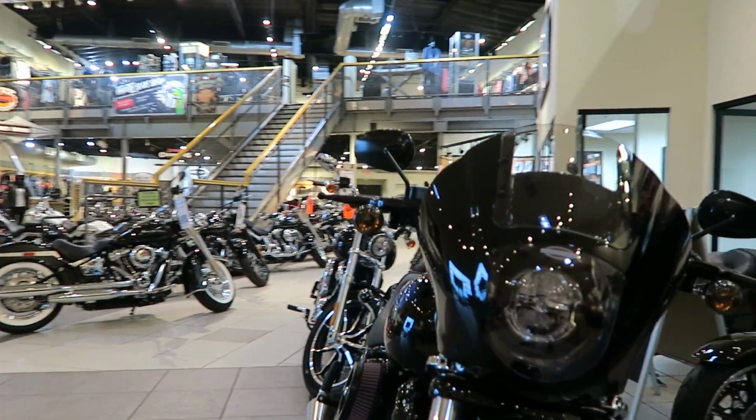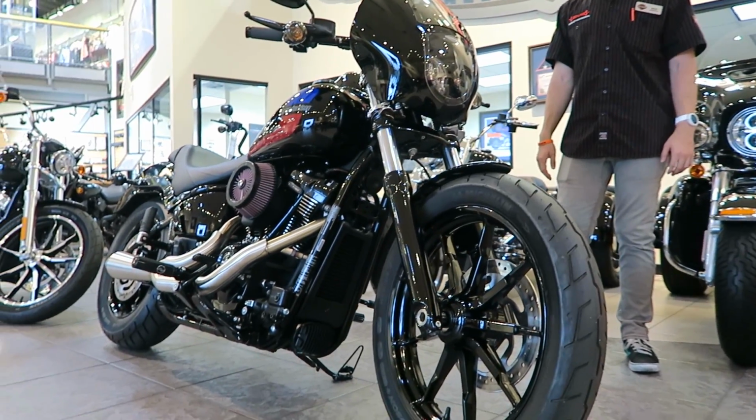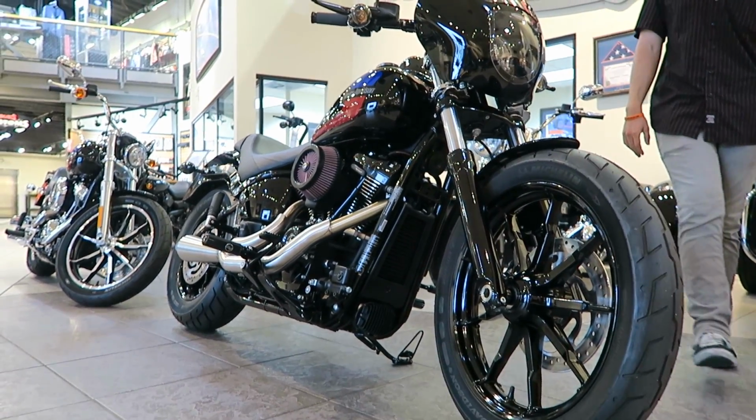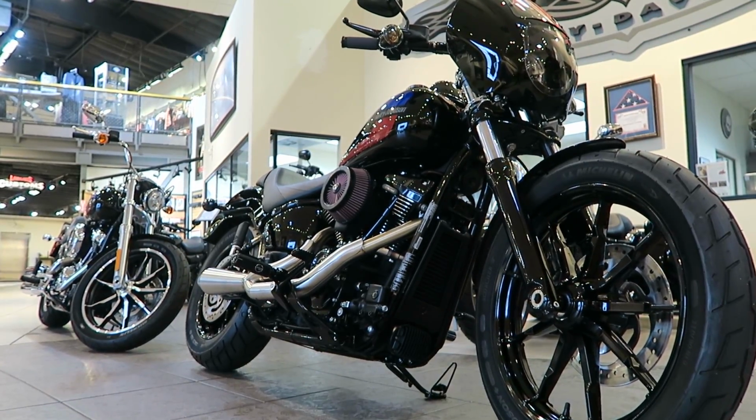The wheels, I think, made a really big difference going with the black. I like the mag wheels on the stock bike, but it takes it to another level for me in the black.